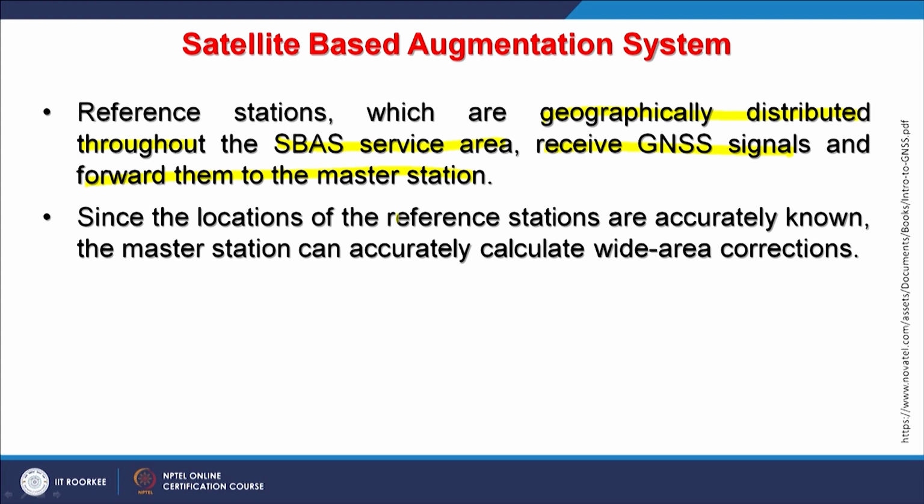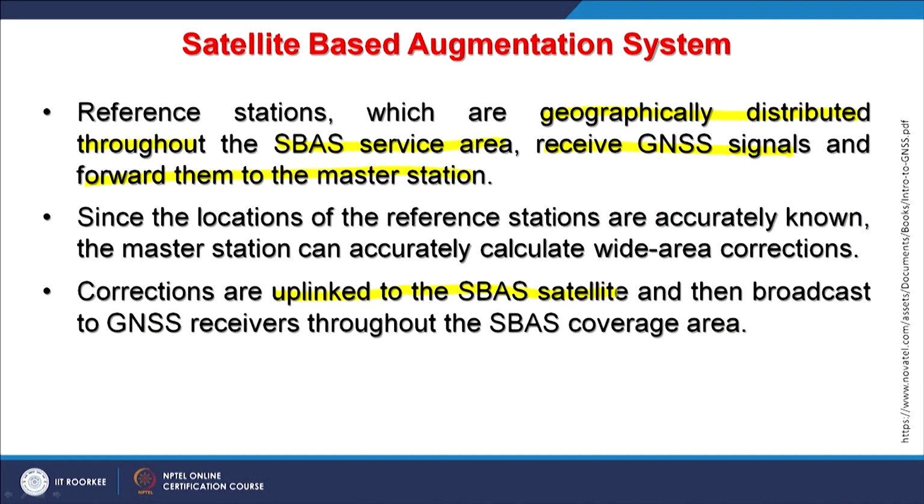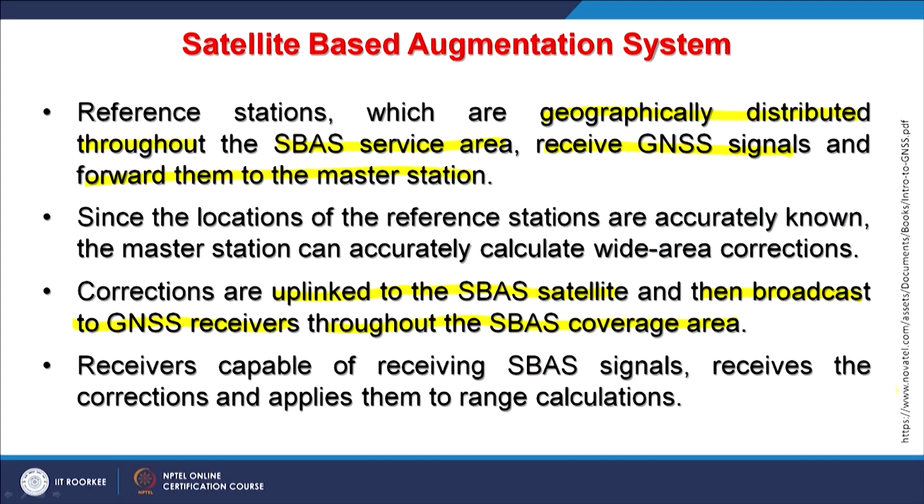So, when these reference stations are being established, their positions are very accurately measured, and once that is there, then comparisons can be done with the current data and through that average value, you get the error. So, how much error is being faced currently, and that information will go to the geostationary satellite only to transmit back to the users. And the corrections are uplinked to the SBAS geostationary satellite, then broadcast back to the GNSS receivers throughout the SBAS coverage area. So, the entire continent will have the benefits of SBAS, and the receivers capable of receiving SBAS signals receive the corrections and apply them to range calculations.